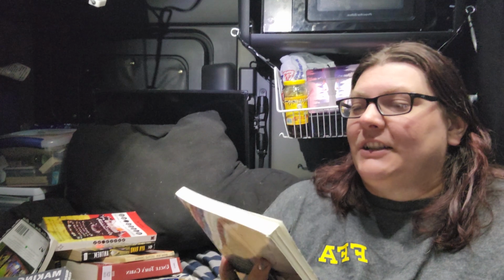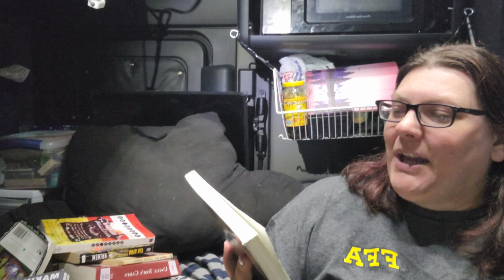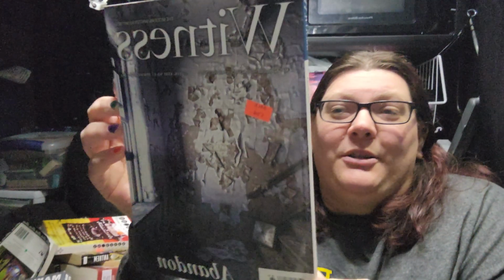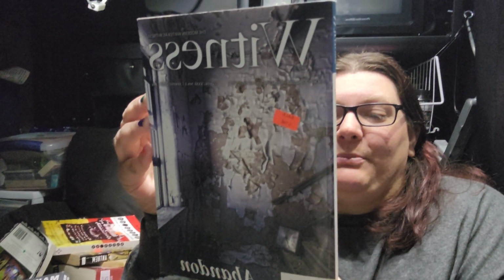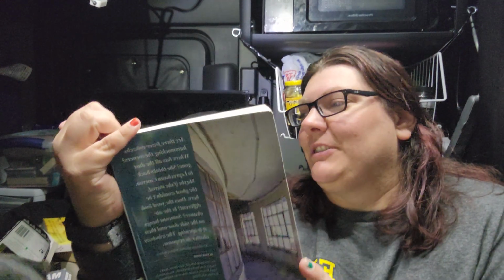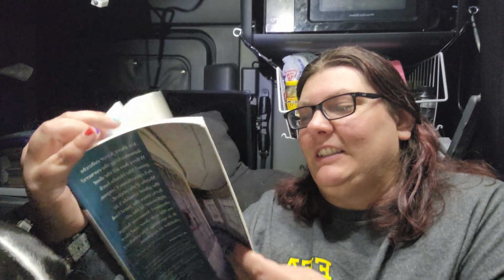Next, we have Witness, the Modern Writer as Witness, a magazine of the Black Mountain Institute, Abandoned. So I've never heard of this one either, but I just figured it was like a book of submitted writers or something like that, and I'm assuming that's what it is. Probably just like the other one. So there's poetry in it, fiction, nonfiction, and photography. So yes, I believe that's exactly what it is.